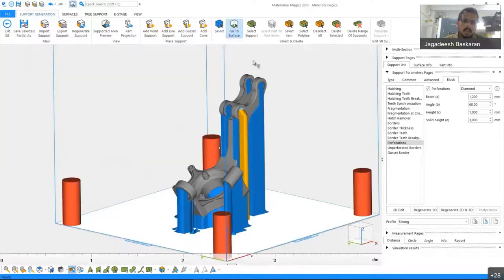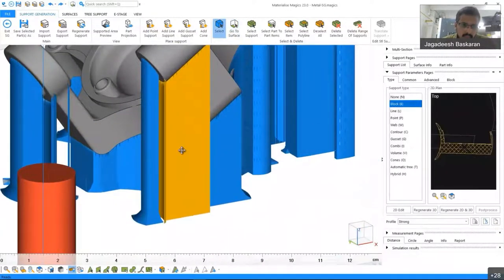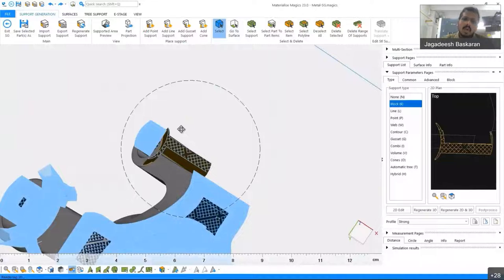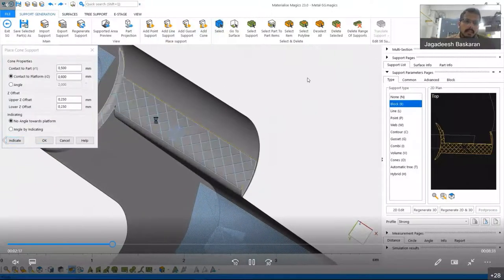So this is one kind of operation that is needed particularly for this metallic 3D printer. We can also add cones or gussets in case some areas require more support. We have options over here, and these options can be used to give manual supports.